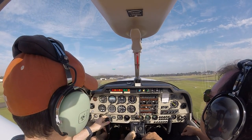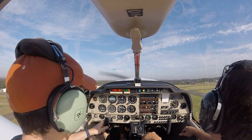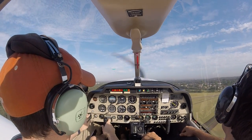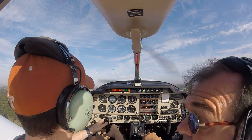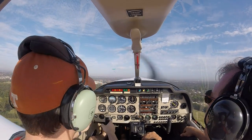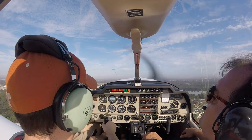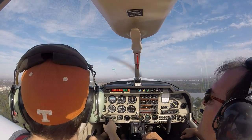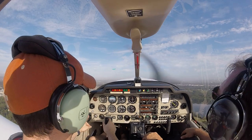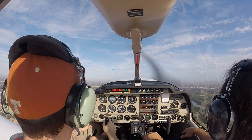Clear for takeoff, Technam 1552. Alright, flaps are up, power is full, fuel pump is on, temperatures and pressures are green. There's traffic ahead of us, so I'll turn at 500. Turn at 700. Okay. Follow the Technam on upwind, clear touch and go. Just to make it easier.